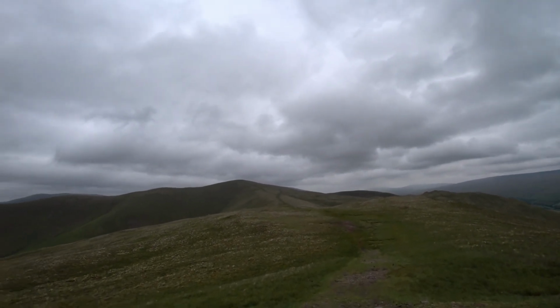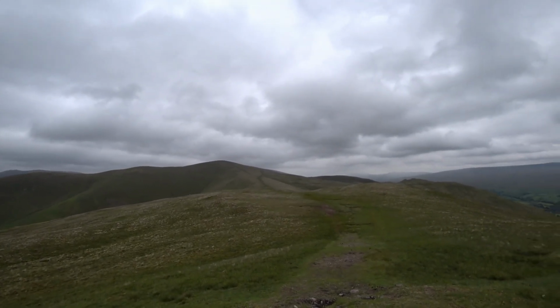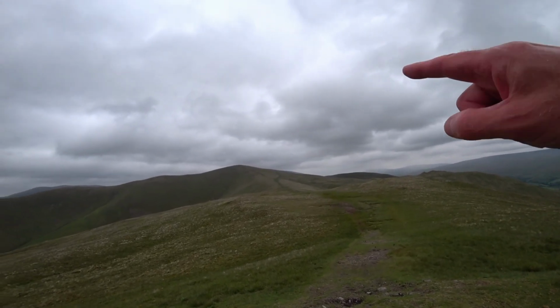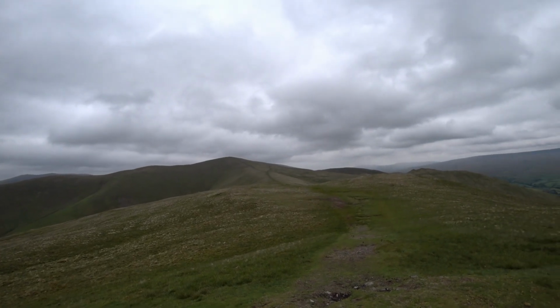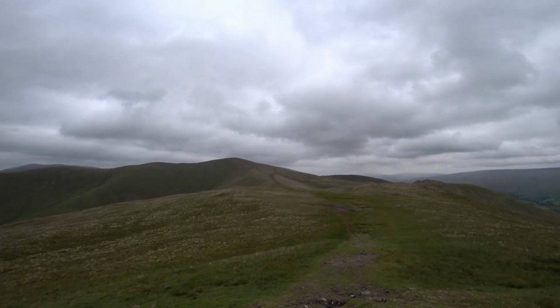I think I'm going to turn it off until I get to the top, and then we'll decide whether we're coming back or doing the Big Dipper. Okay, see you in a minute.